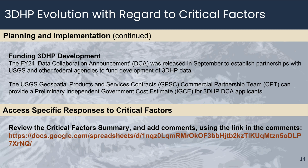Thank you. So that is a very high-level overview summary of how the program is developing with respect to the questions and comments that this community had at the beginning of the project. You can go look at the summary. There's a spreadsheet where all of your questions were included and compiled, and there are specific responses to specific questions. So if you ask what's going to happen with your state plane coordinate system, there's a response in there. And I put the link into the comments. You can also access that summary from the 3DHP for the Nation Info Hub.